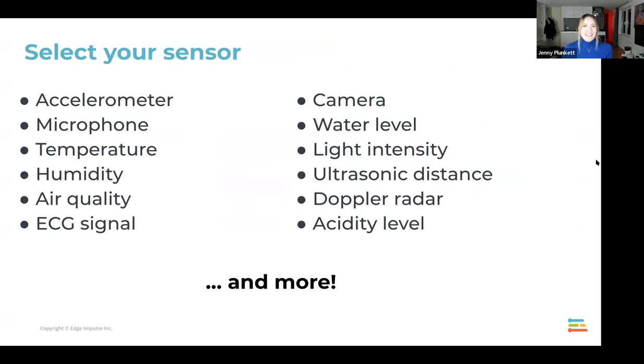So now that we've selected our use case, we need to pick a sensor. And essentially, you can choose any sensor that you want, as long as it's on the market. As long as you can purchase it online and collect data from it, there's most likely a way you can use embedded machine learning with it. And there's tons of different sensors out there.